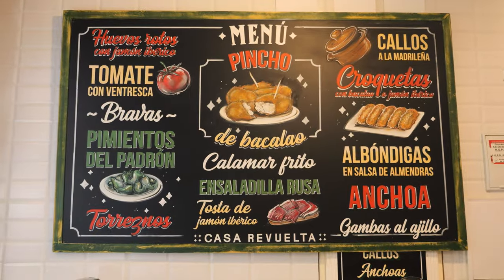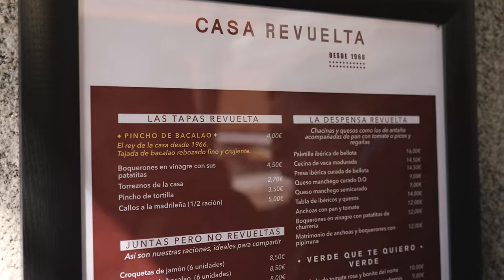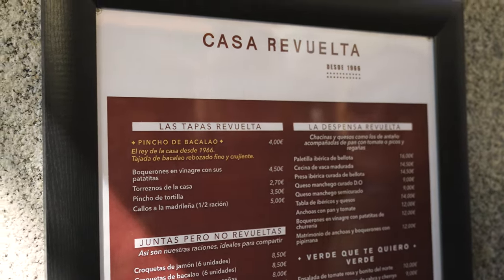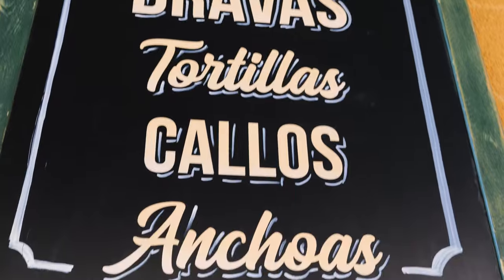I love bacalao so much. Every time we had it in our travels, I've become somewhat of a cod correspondent. It's cod correspondent. So when we weren't sure what to eat one day in Madrid, I knew where we had to go, and it was to Casa Revuelta.